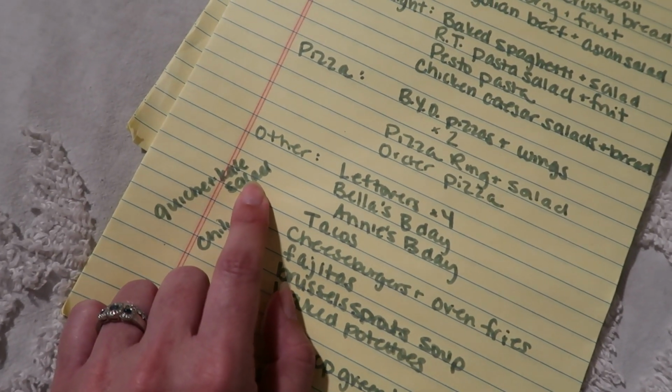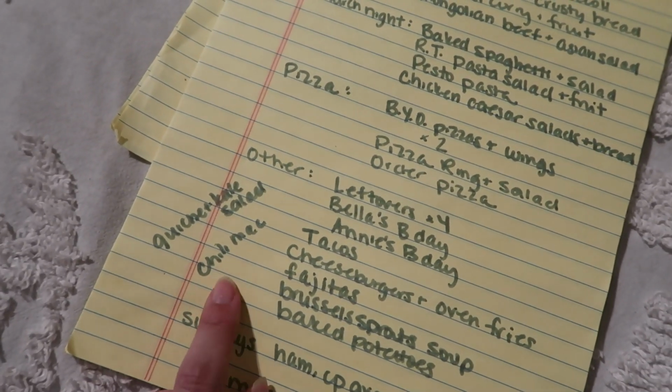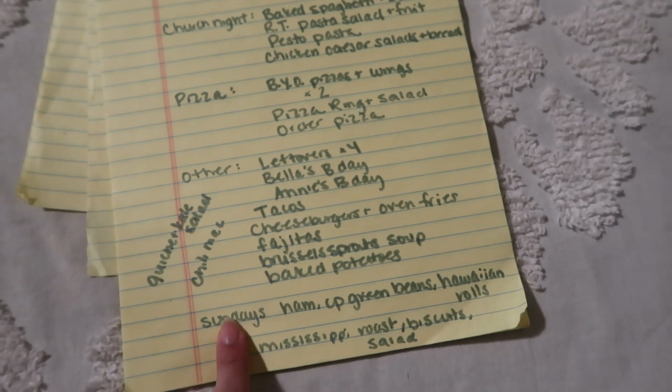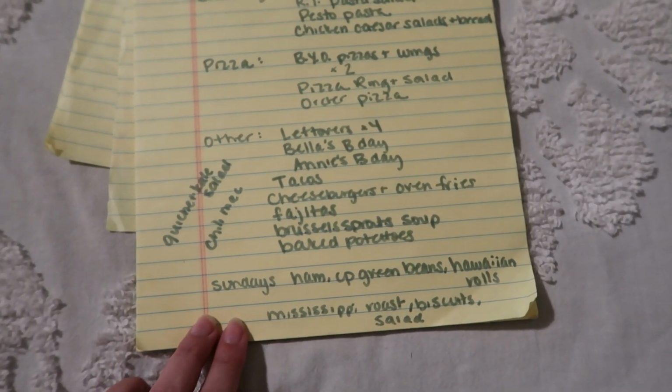This is 100 Days of Real Food. She has a really great kale salad recipe. And then chili mac, another favorite, another easy favorite. I feel like I'm just trying to make it easy this month. I don't know. Sundays, I only have 2 listed so far, and I don't have the desserts listed for these yet.